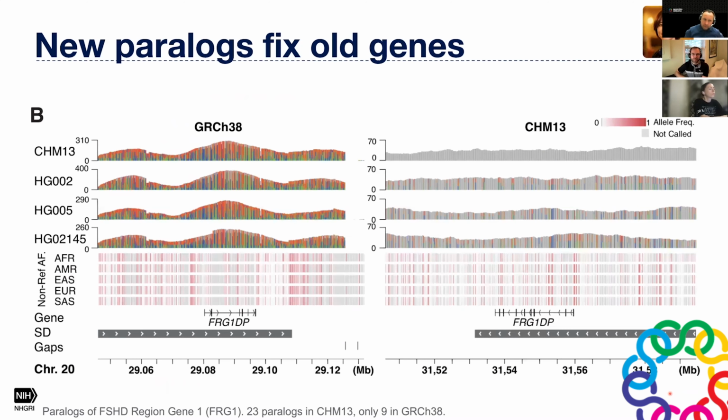And just to give you a couple more examples of the results, this is an example of what I alluded to early on in my talk, that if you're missing some of your paralogs, so in this one case, this gene has 23 paralogs in our assembly, less than half that in GRCh38. And so when you take GRCh38 and you map other human genomes to it, so here's CHM13 mapped to GRCh38 and so on, you get coverage fluctuations, and you get completely nonsensical rainbow variant calls. The allele frequencies here make no sense.